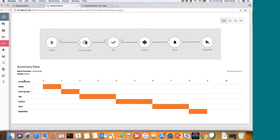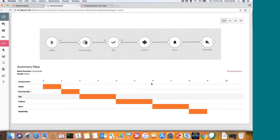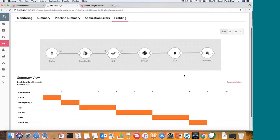For example, this is a view where you have a batch of 10 seconds. For this particular pipeline, on an average over the last 10 minutes, Kafka has taken about a second to read the data. The data quality has taken about a second. Within data quality, we have those temperature and weather attributes, if you remember. Inside that, it gives you a much finer-grained view as to individual attribute-level checks as well, then the SQL and so forth.